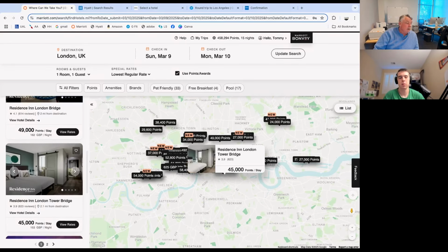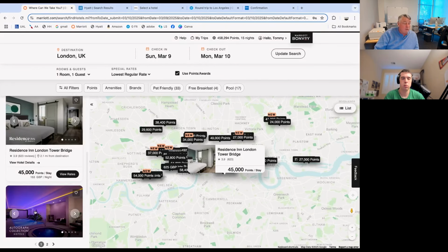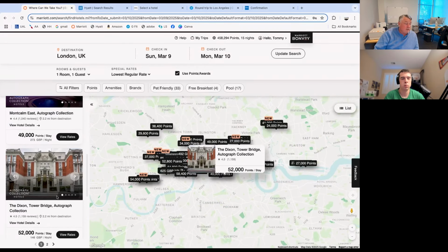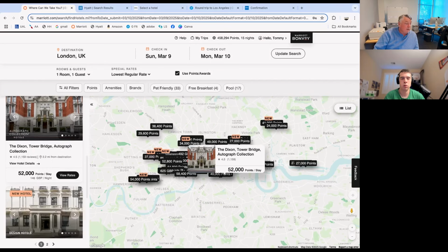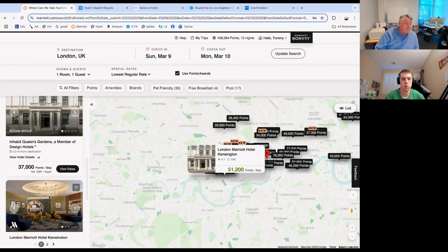Right. Here we go. There's the Tower Bridge Residence Inn as well. Same deal, 153. That also comes into that category. Never heard of this place, but it's one of those Autograph Collections. The Dixon, haven't heard of that either. The Design Hotels, we kind of try and stay away from the Design Hotels because they don't give you any benefits, no breakfast or anything like that. So I don't think you save anything by staying there.